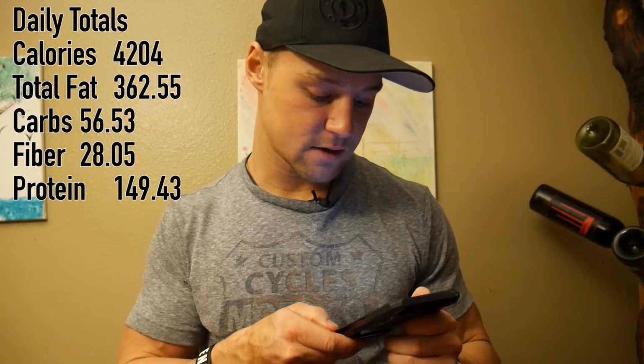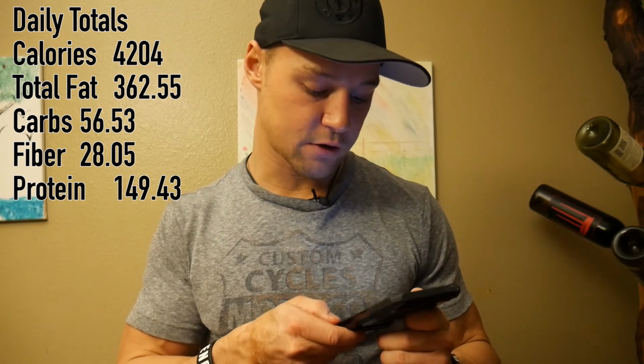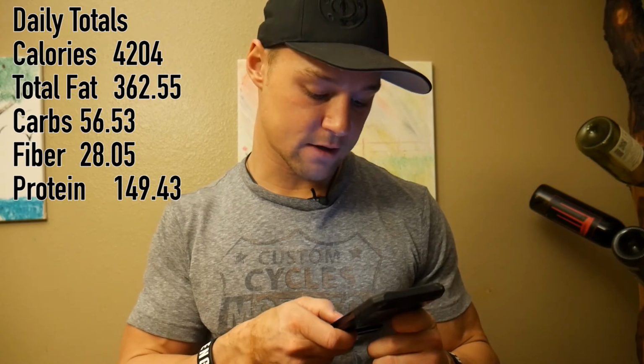But with the cheesecake, with the pizza, with the Brussels sprouts, with everything, the totals for the day come to 4,204 calories, 362 grams of fat, 56 grams of carbs, and 149 grams of protein. Of those carbs, only 28 are net carbs, which leaves our ratios at 14% protein, 5% carbs, and 79.8% fat. So, keto approved, fit the ratios perfectly, crossed the 4,000 calorie line, had a great leg workout. It was a great day. I'm about to dig into this, and I'll show you the cheesecake in just a moment. So, holla back at you then.